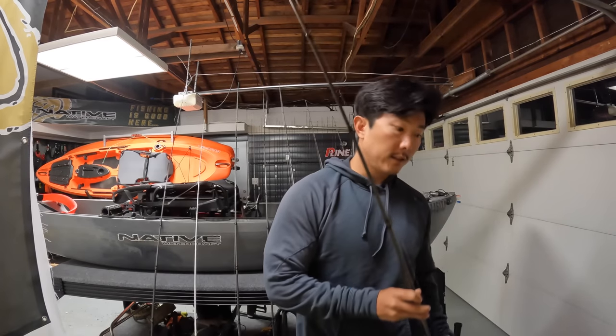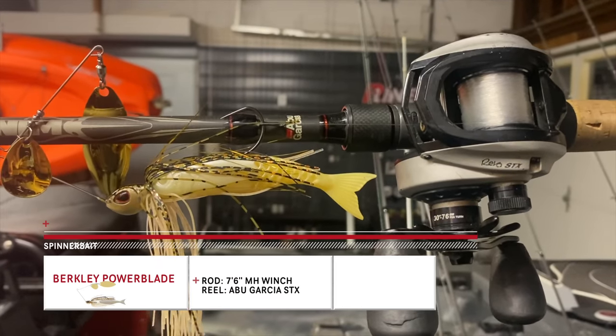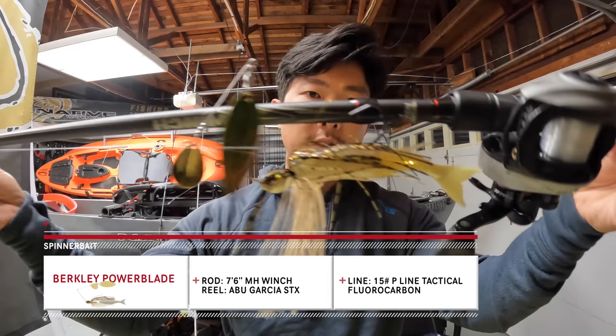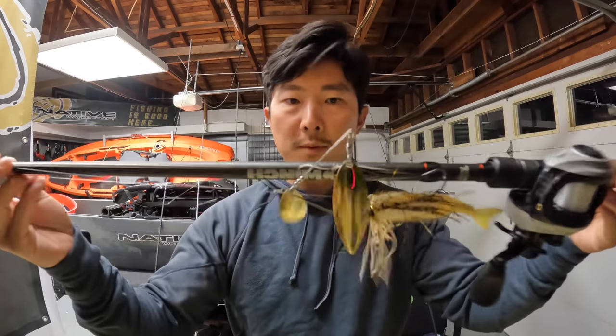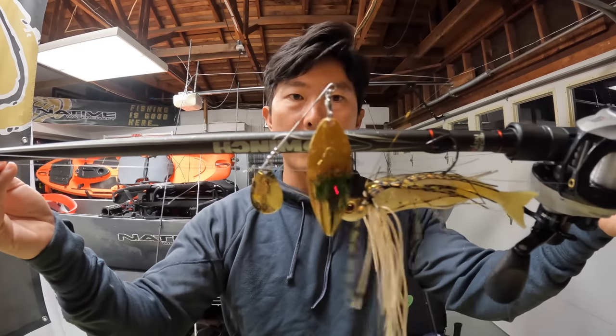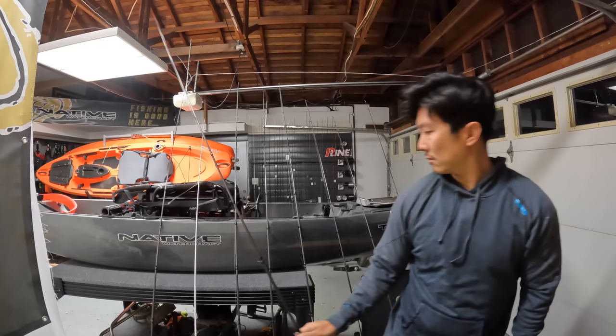And last but not least, definitely a cold water bait. This is a Berkley Power Blade, Colorado, and a willow leaf blade with a power stinger on the back. It's got some gold, got some white in it. Something you definitely want to have in the arsenal this time of year. This might be the bait that gets our bigger bites if we happen to connect.